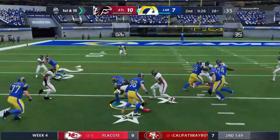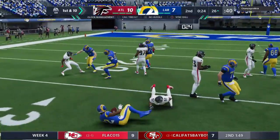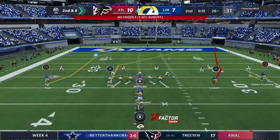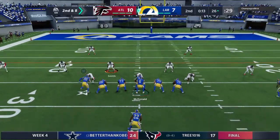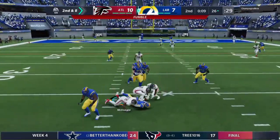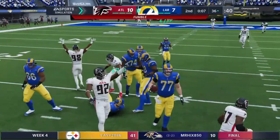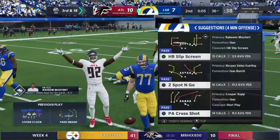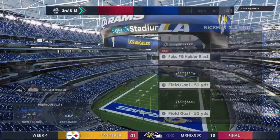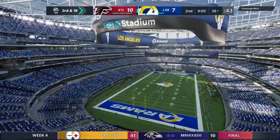On 1st and 10, it's Mostert. Give him a couple on the carry there. 2nd and 8. He was brought down at the 26. Here's McDonald to throw. Nowhere to go here. He lost the football. Jared Goff sacked. And this offense going to elect to burn a timeout with 5 seconds remaining in quarter number 2.